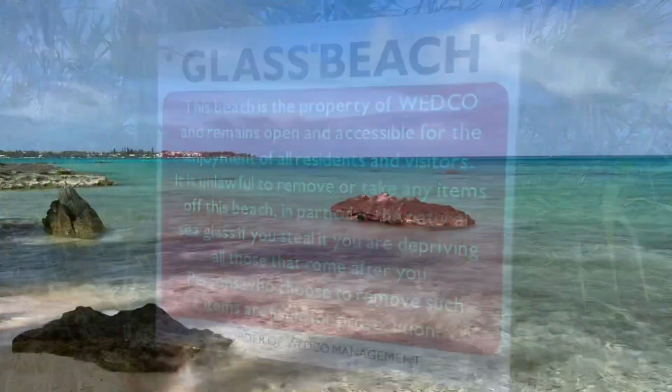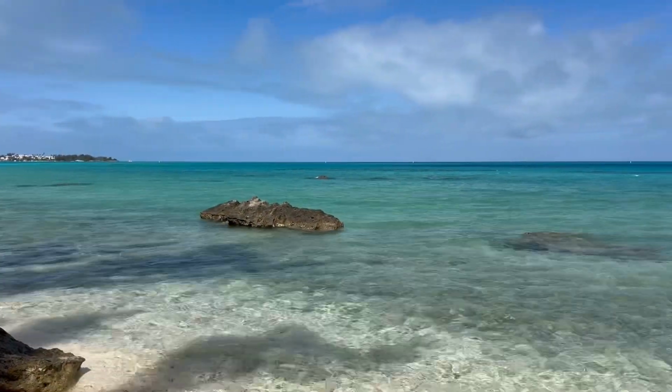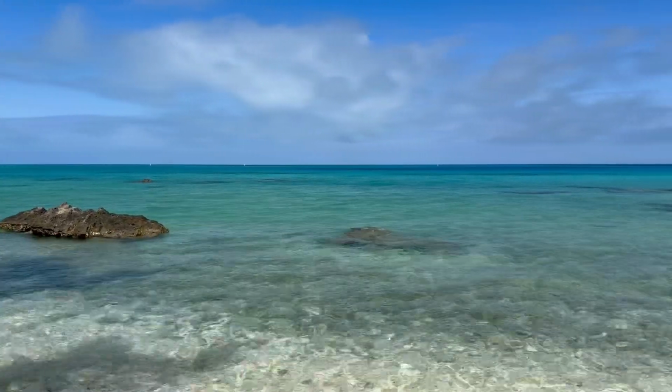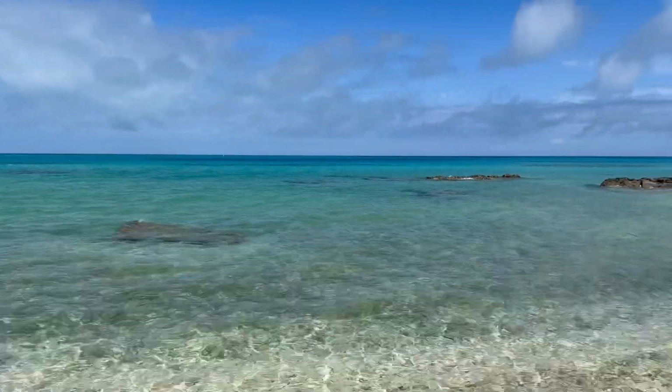Welcome to the beautiful Glass Beach of Bermuda. We walked here. It was a little bit of a walk, and that was okay. We made it, and we did get the trolley back, so that was cool. But we spent the day, and it was great.